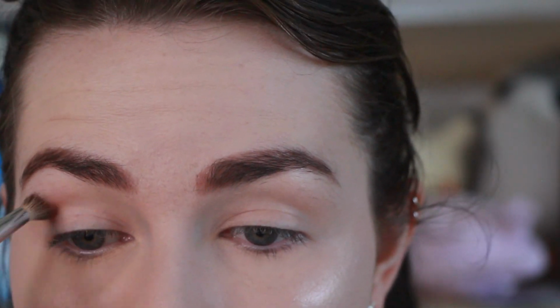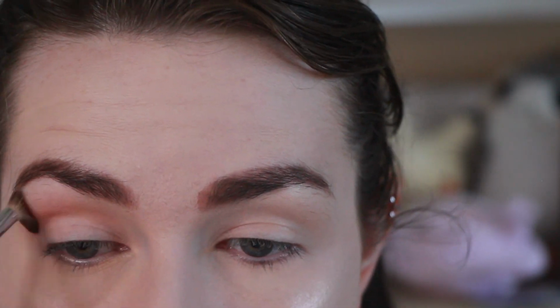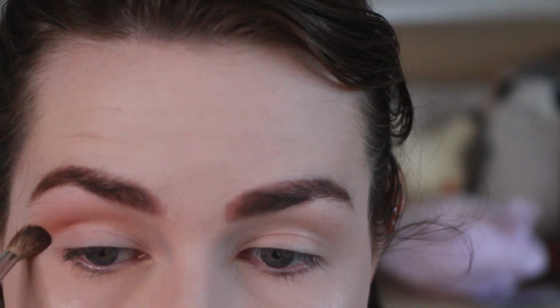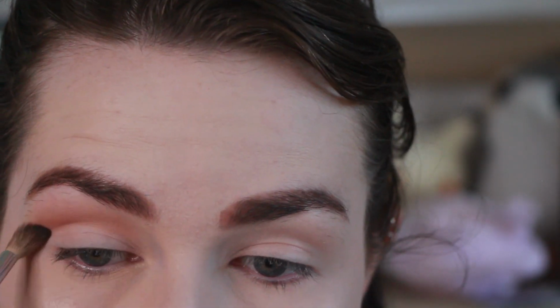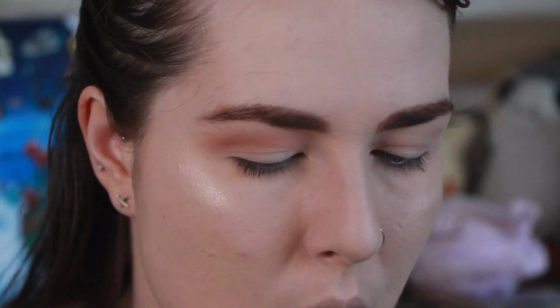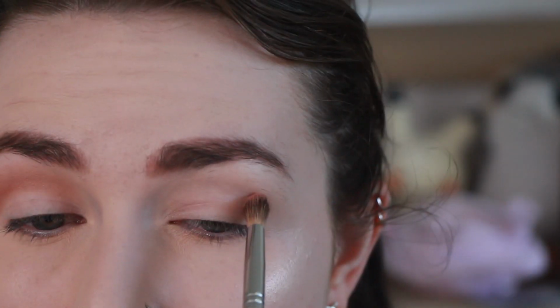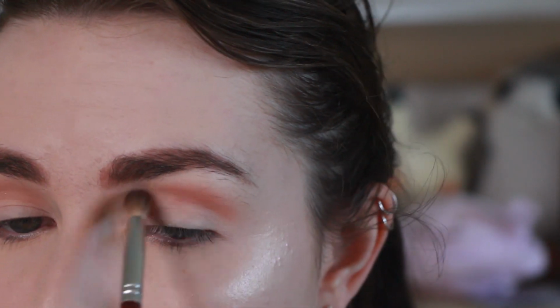So I'm going to take some of that color Old Growth, and I'm going to take that just as a transition shade in my crease. So I'm going to blend that really lightly. I haven't got a lot of product on my brush. I just want to define that crease. The shadow is blending really, really nicely across my lid. And it's still throwing that little bit of pink on my eye that it shows in the pan. These are very, very powdery shadows. So if you don't like a powdery shadow, just be wary of that.